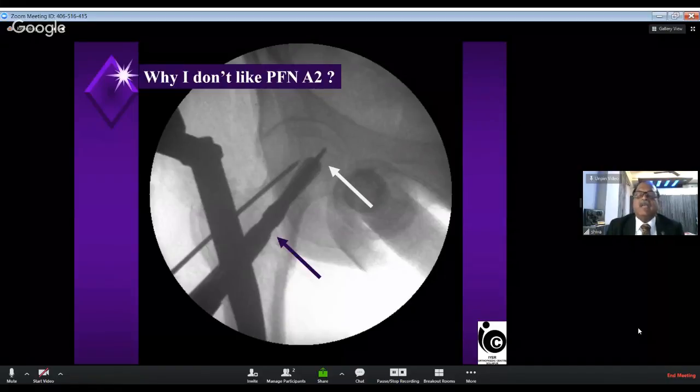If I want 10 millimeter collapse for any other fracture, this system does not have 10 millimeter collapse available. Whatever the implant manufacturer has decided, that much amount only I can collapse. So achieving compression on table is not in my hands. That is the reason why I don't like this instrument.